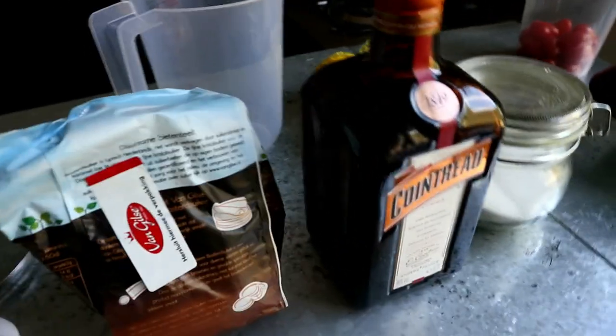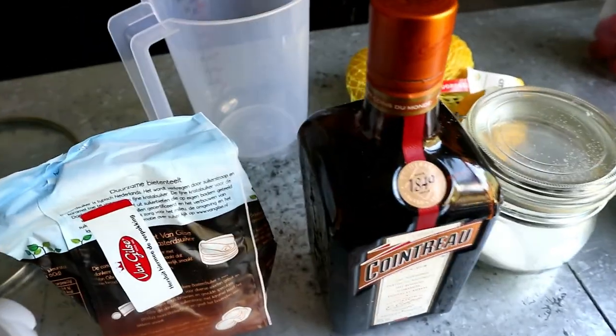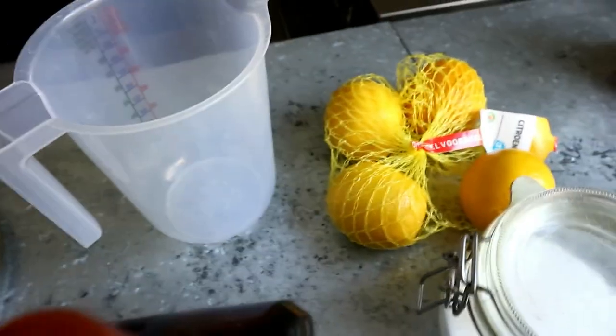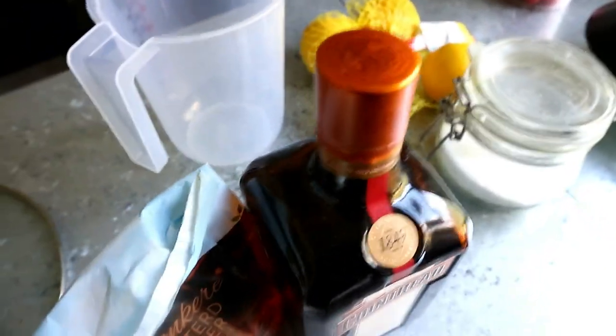Here are some other preparations for the capsules. Brown sugar, Cointreau, orange liqueur, lemons, salts. I really need some more things.